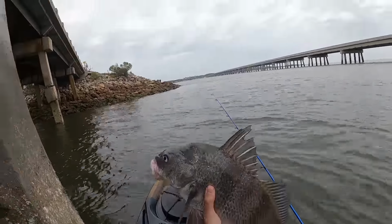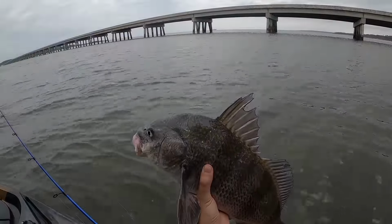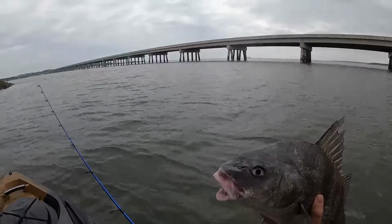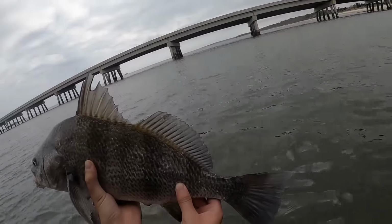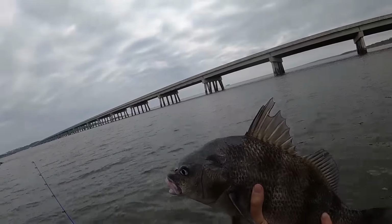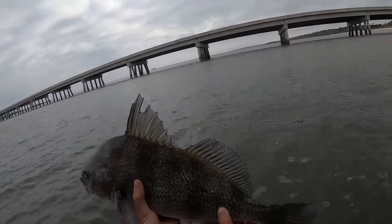Dude, this is one of my favorite things about saltwater fishing. I don't even know if y'all can see just how freaking cool and how big that fish is. Look at him looking at us. Oh, that freaking fought, dude. Oh my gosh. I'm gonna let that guy go.